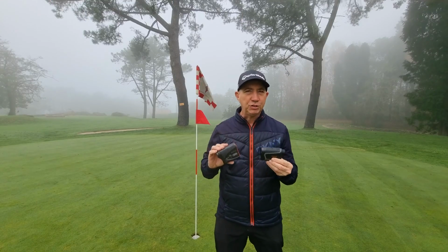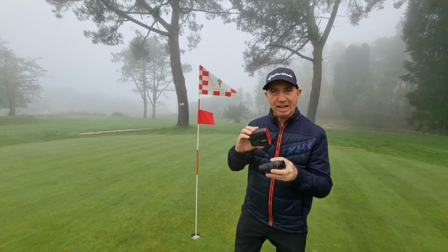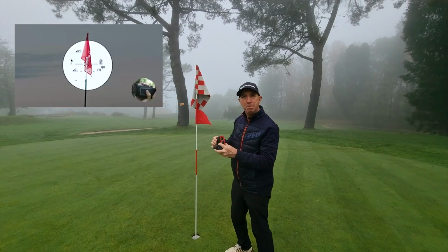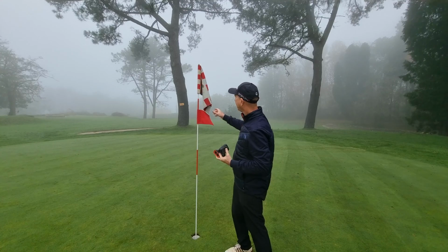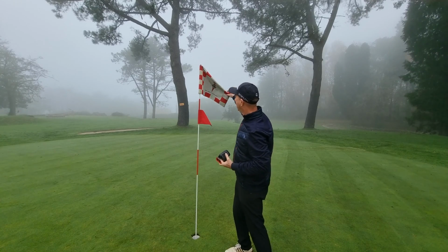So now we're going to try it on course, CIGMAN against Bushnell. And the first thing I wanted to explain is how the actual laser works on course. So obviously it shoots a beam and it gets the flag, and both give you a warning that you've got a flag. They vibrate. So here we're in Real Aero Club de Vigo on a lovely foggy morning this morning.